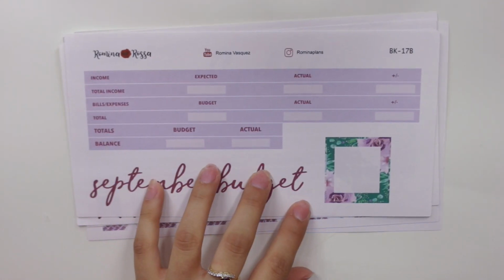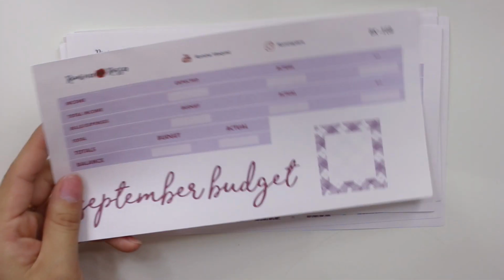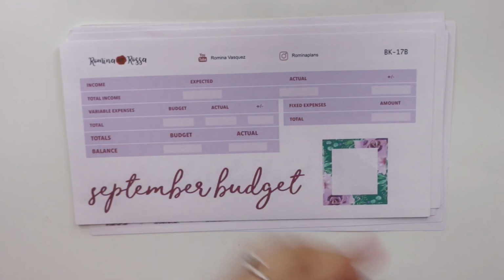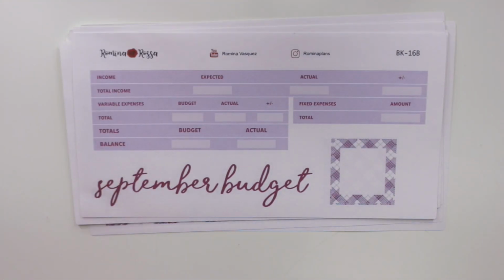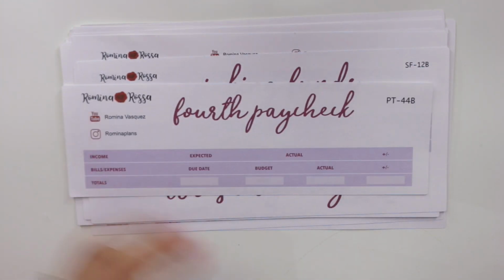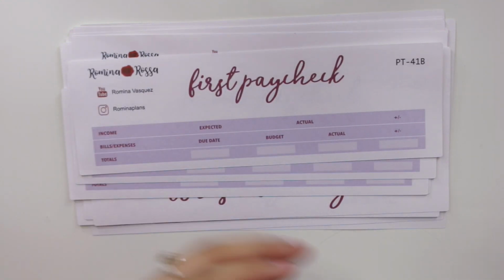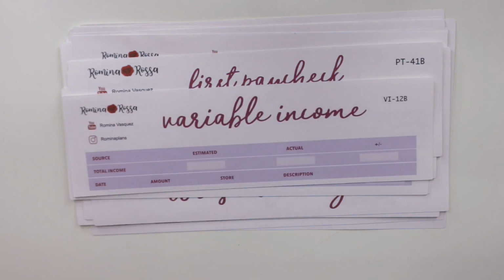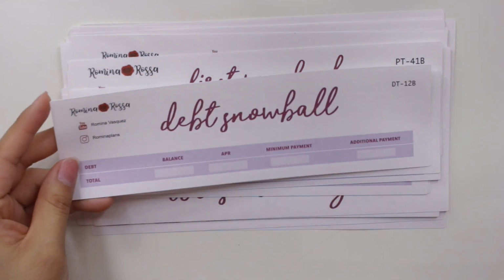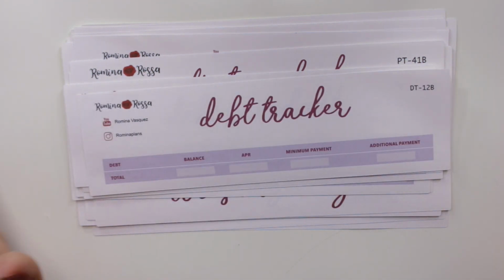And then you have the budget kits, which once again, I do have an option to have all your bills together for both of the patterns, or to have your bills separated by variable and fixed. Then you have your sinking funds. I'm just gonna go quick here. Fourth, third, second, first paycheck. And then you have your variable income, spending tracker, debt avalanche, debt snowball, which is the method that I'll be doing to tackle my debt, and just a regular debt tracker.